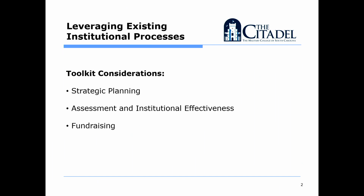So the spirit of today is in not recreating the wheel and being able to really dip into the different institutional processes and existing resources on campuses and adding those considerations to our leadership toolkit. And so 3 of the key things that we'll talk about today are strategic planning processes, both within the chapter, as well as how to link those to the institutional strategic planning process and to be able to leverage across the institution's planning landscapes. We'll also talk about assessment and institutional effectiveness in terms of data availability and how we can share back and forth through veterans chapters to institutional research and assessment offices and vice versa. And also in engaging in fundraising processes with offices of institutional advancement or development and how to leverage all 3 of those processes together.